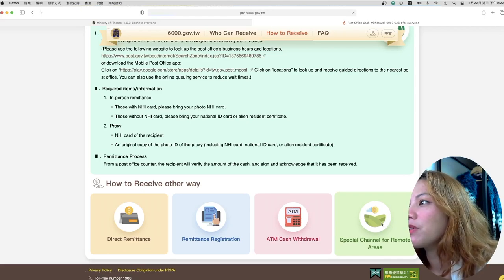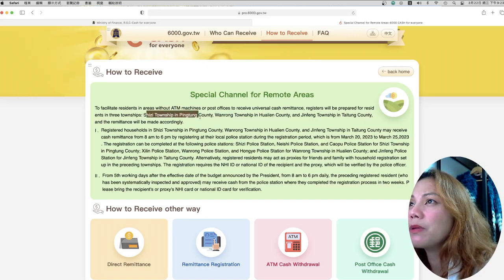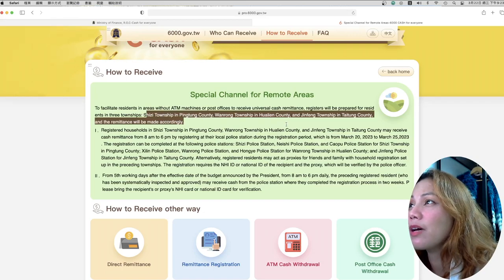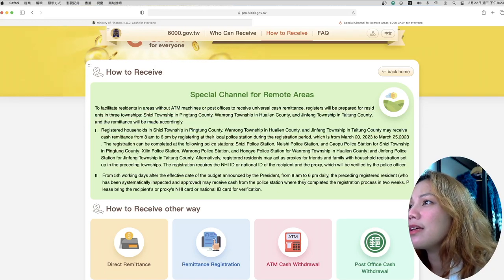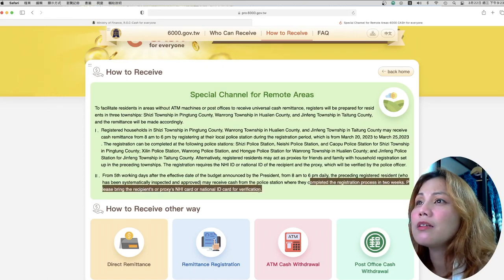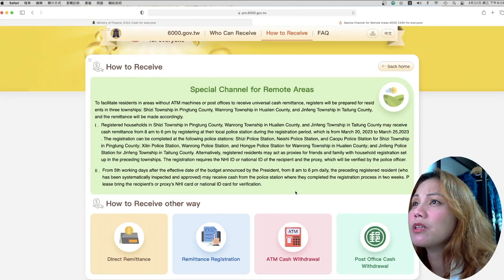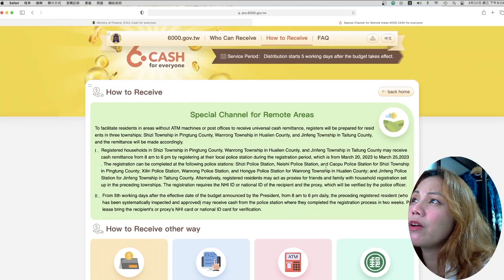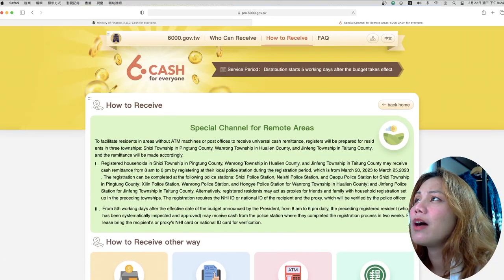Finally, we have the special channel for remote areas. So here. So this special channel for remote areas, we have this one from Shizhi Township in Pingtung, Wanrong, Hualien, Zhenfeng Township in Taitung County, and their remittance will be made accordingly. So they have to register as being stated here. They have to complete the registration process in 2 weeks and then bring their recipient's health card or the proxy's health card or the national card for verification. So they have this special service for the remote area so that people from the place would also get the cash easily. Yeah, so I think that's basically it.